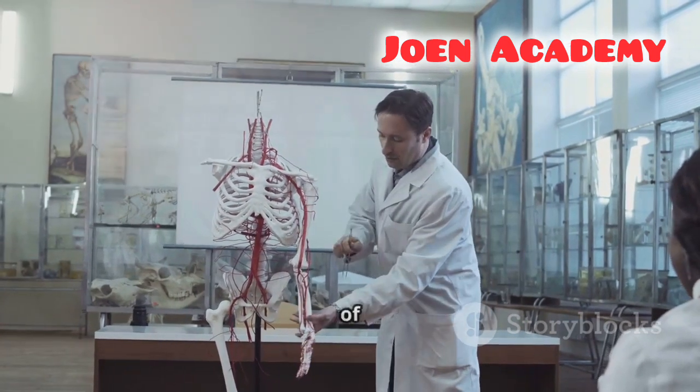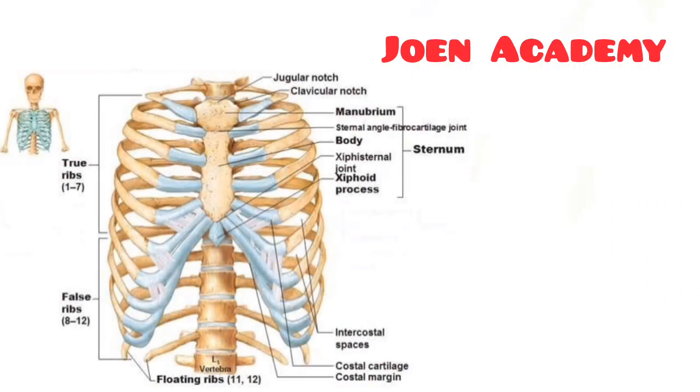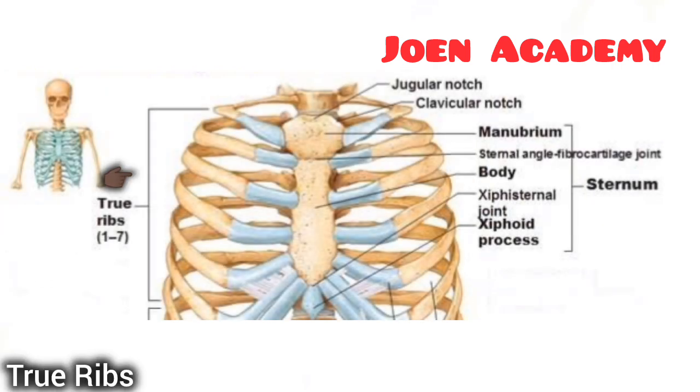Alright, time to talk types of ribs. We've got 12 pairs, 24 in total, but they're not all created equal. We divide them into three main categories: true ribs, false ribs, and floating ribs. True ribs are the overachievers of the group. There are 7 pairs, and they attach directly to the sternum, the breastbone in the front, via their own individual costal cartilages. These are the top 7 pairs, and they provide the most rigid support for the chest.